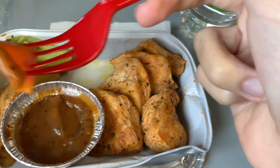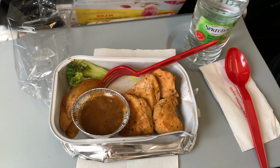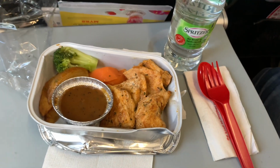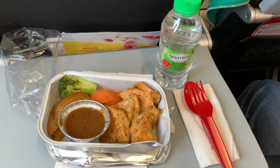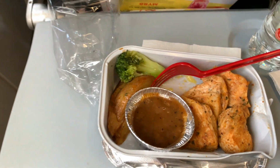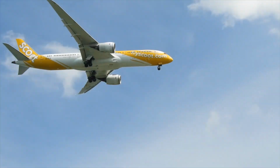Carrots, chicken. All in all, a much better meal than what Scoot will give you for sure. Having had a full meal, I then washed it down with some cloud juice. Overall, I thought that the meals and service on AirAsia are excellent and set AirAsia apart from the other low-cost carriers.